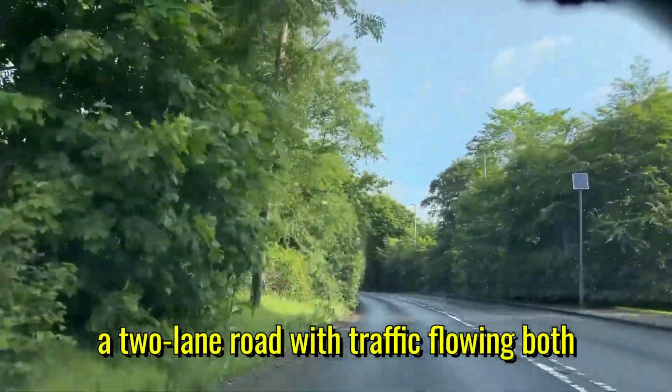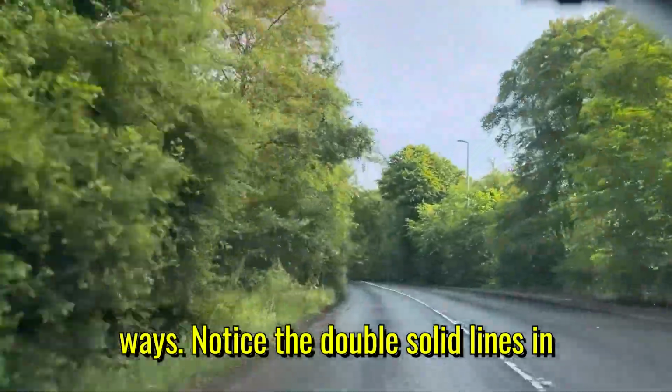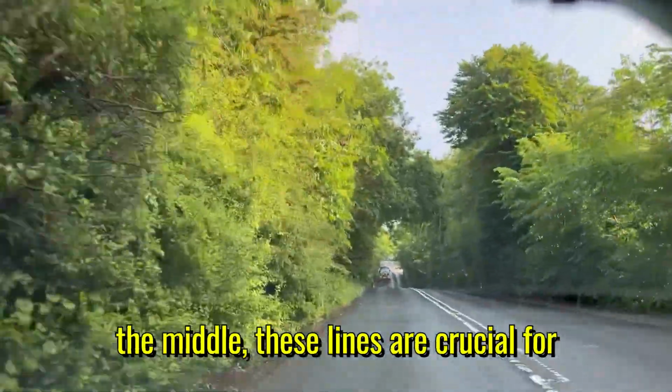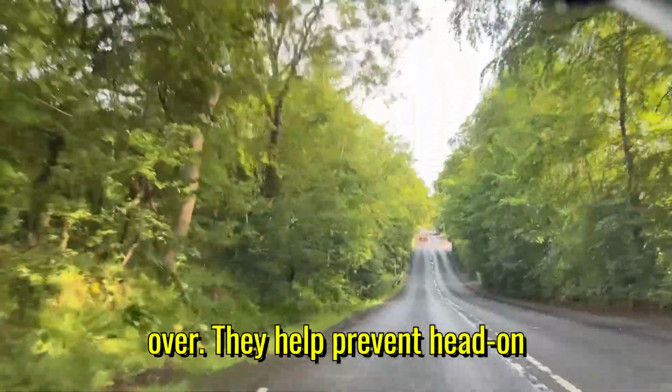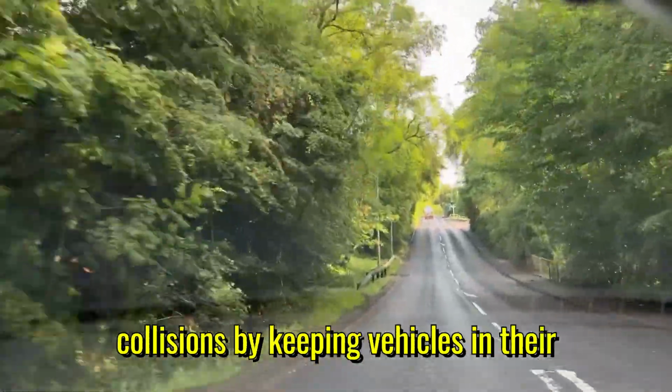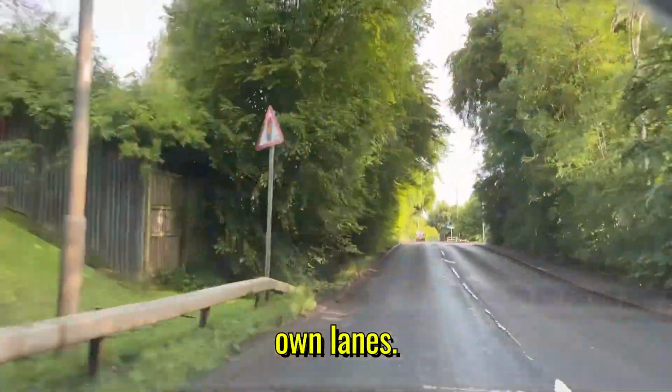We have a two-lane road with traffic flowing both ways. Notice the double solid lines in the middle. These lines are crucial for safety, meaning no overtaking or crossing over. They help prevent head-on collisions by keeping vehicles in their own lanes.